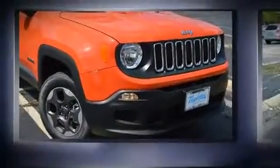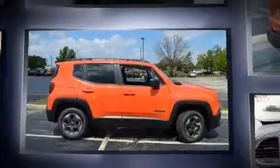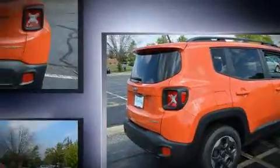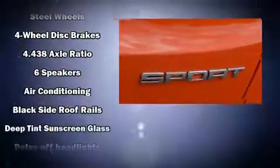Load your family into the 2016 Jeep Renegade. Under the hood, you'll find a four-cylinder engine with more than 170 horsepower, providing a smooth and predictable driving experience. Well-tuned suspension and stability control deliver a spirited yet composed ride and drive. A turbocharger further enhances performance while also preserving fuel economy.